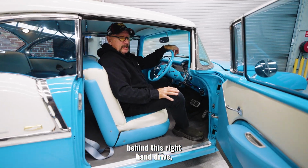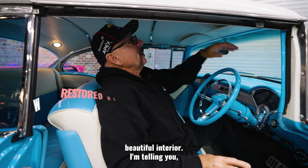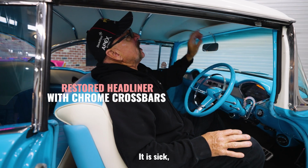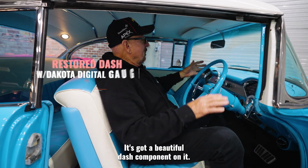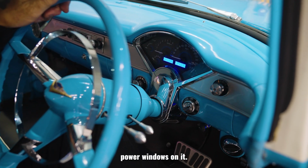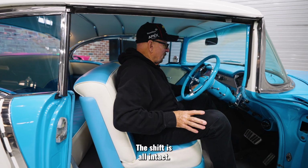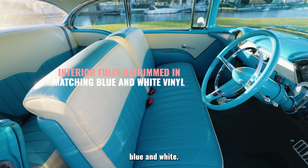Well, I'm sitting behind this right-hand drive, and Belle's got a beautiful interior. I'm telling you, look at the headlining. It is sick. It's got chrome rails fitted across the top of it, which is an optional extra. It's got a beautiful dash component on it. It's got a good stereo system, power windows on it. The shifter's all intact. It's just a beautiful, beautiful car. It's all been retrimmed in blue and white.